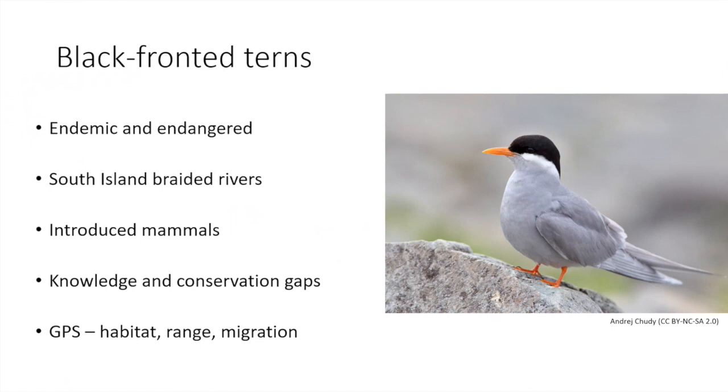To solve that, GPS trackers, little units that you put on the bird, are becoming more and more common as technology improves and they get lighter. They're a really good way to tag birds. Globally, they're used to look at things like habitat use and feeding range. That's what we're interested in, along with the migration routes of these birds. So where are they going once they've finished breeding?